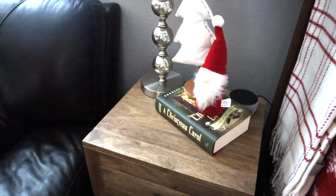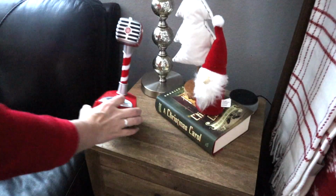I always love decorating with books, so I grabbed this beautiful copy of A Christmas Carol a few years ago at Barnes & Noble, and I always pull it out for the Christmas season, and I just think it is the perfect touch.